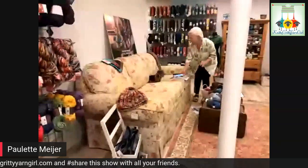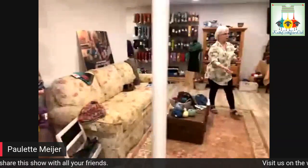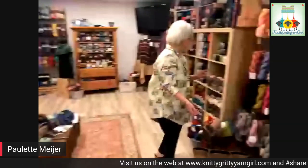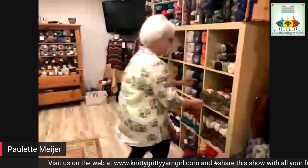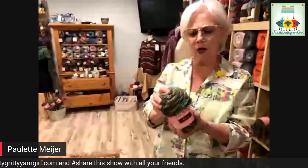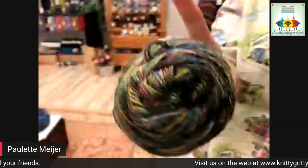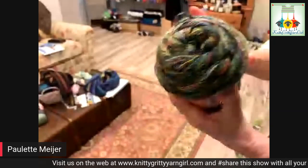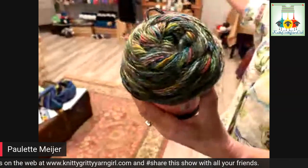All right, now moving on from Amatola to Petora. I really love Petora. This is a more sport weight yarn. And I just love the movement in this. Look at the striping throughout there. Really so pretty. I call it striping, but it's really a great variation of variegated.